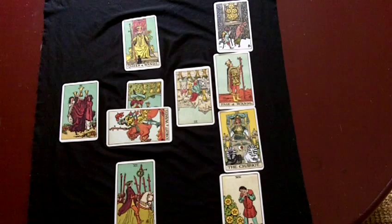This is part 3 of our Celtic Cross reading. We're going to jump right in here and start where we left off last time with the 10 cards that we have in our layout here. We've done our overview. We've done our big picture look at the layout, and now we're going to get into what the positions mean.